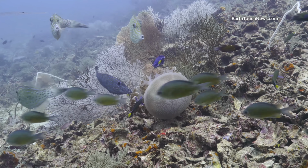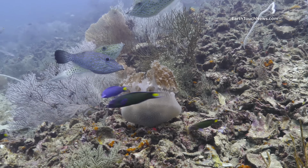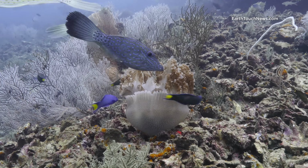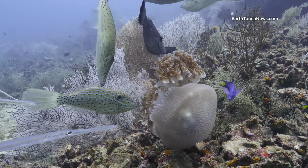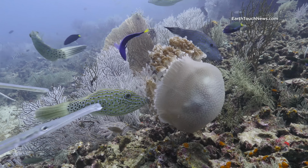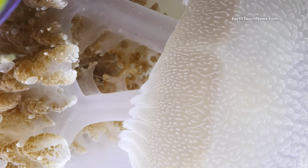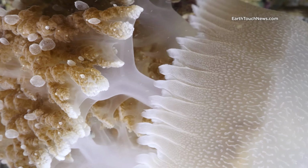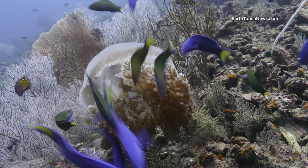And this is quite a cool shot because these scribbled filefish are normally very difficult to get close to. Those are wrasse there, those blue fish with the yellow tail. And this guy here is called a flute mouth. And you can see quite clearly here all the juvenile fish that are living underneath the bell.